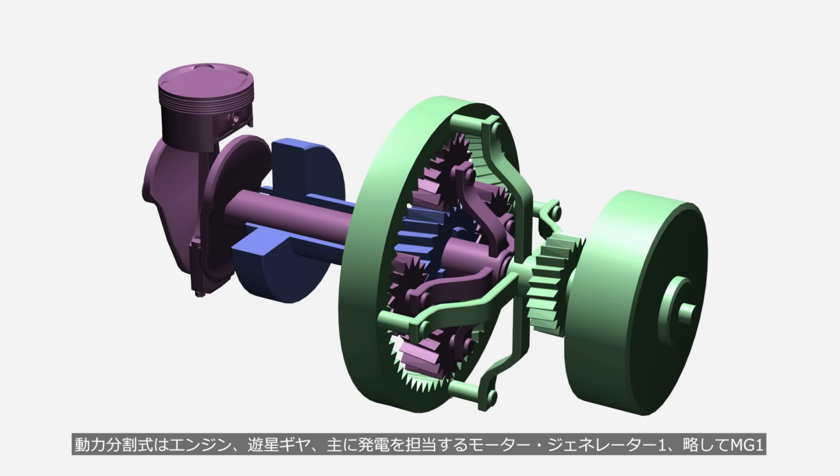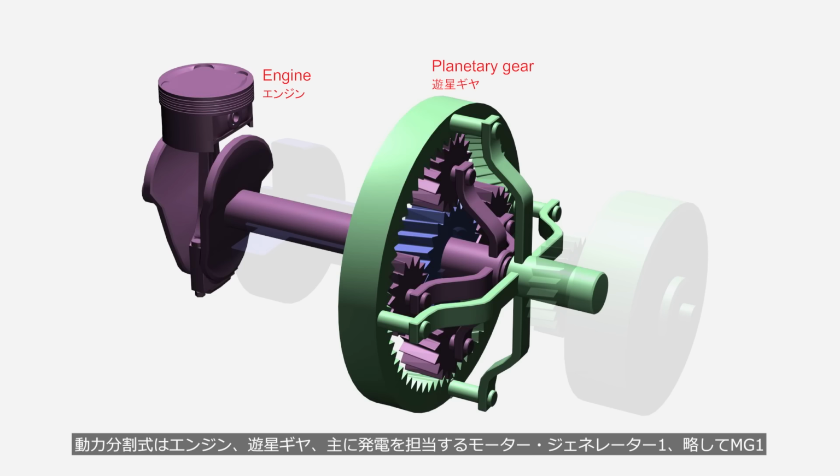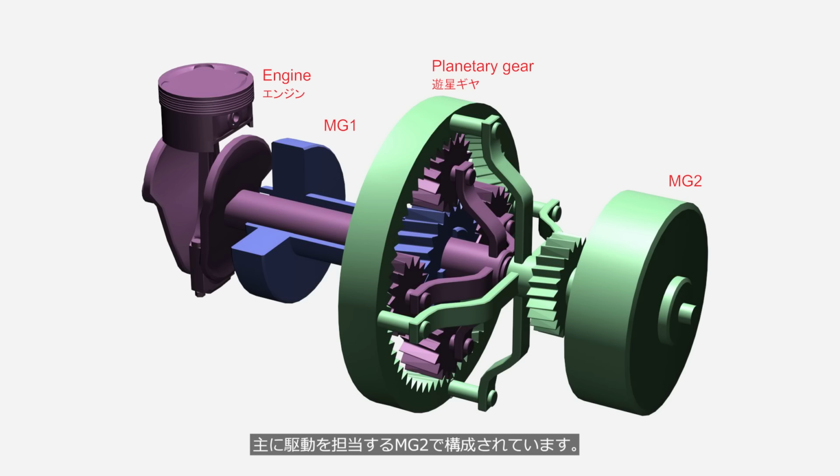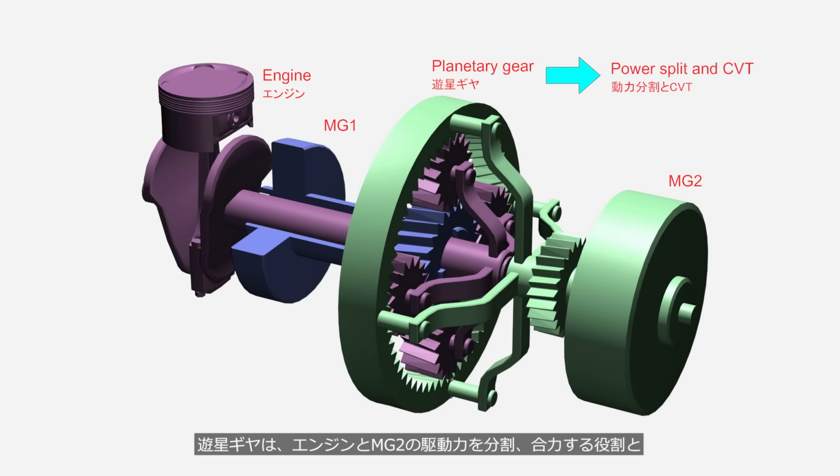The power split system consists of an engine, a planetary gear set, motor generator 1 primarily responsible for generating electricity, called MG1, and MG2 mainly responsible for driving the vehicle. The planetary gear set serves to split and combine the driving force from the engine and MG2, and also functions as a CVT, continuously variable transmission, when the engine is driving the vehicle.